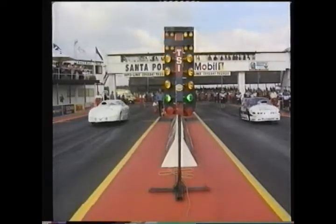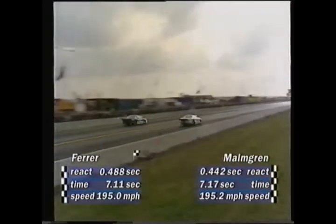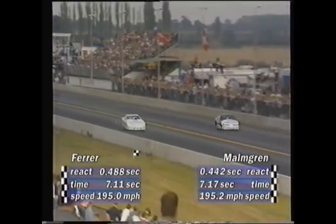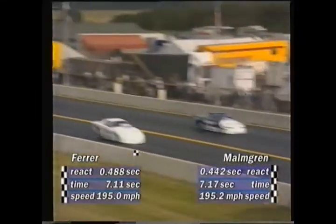Well, a great launch from Malmgren, but look at Ferrer. A half track is still there. Who's going to take it right on the line? It looked to be Ferrer. Well, that's a real, real disappointment for Panasonic. And look at Ferrer carry the front wheels. You can see at half track, nothing to choose in it. The quicker reaction time for Malmgren. But look, it's the time that counts, the horsepower of that Firebird just pulls him through.